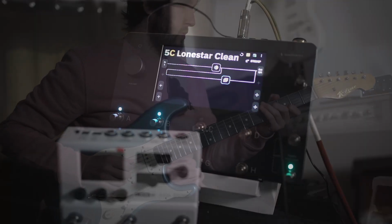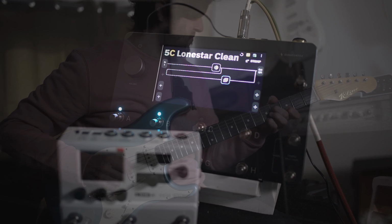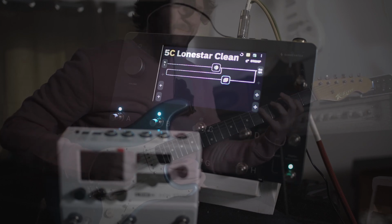Okay, so I just wanted to make a quick little video on this. I was playing my Mesa Boogie Lone Star this morning. I turned it on. I don't use it all that often, but it's got this huge clean tone that basically just fills up the room. And I instantly texted a mate, two mates actually, and said, this amp is nuts.